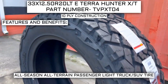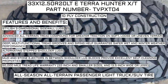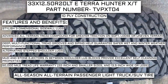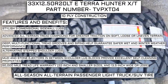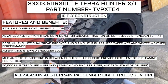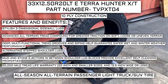Some of the manufacturer-listed features of this tire include stylish three-dimensional sidewall lugs, advanced all-terrain tread compound for greater traction on soft, loose, or uneven terrain, deep multifunctional tread grooves and siping help guarantee safer wet and winter weather performance, alternating stepped shoulder lugs, mud and stone ejectors in between shoulder lug blocks provide excellent self-cleaning properties, 50,000 mile tread life warranty, 22-inch and smaller sizes, and 13.5-inch wide or less.